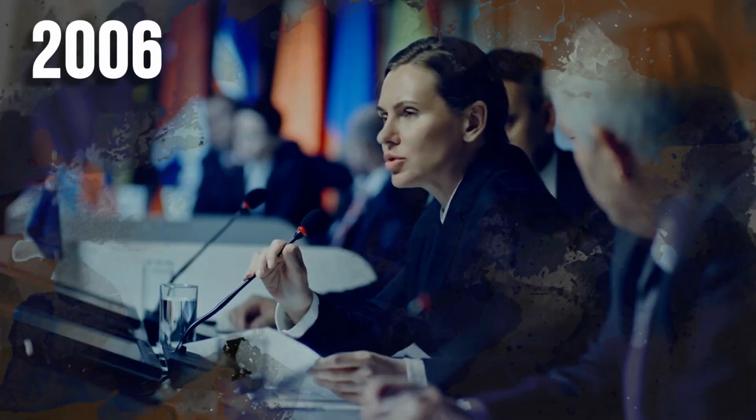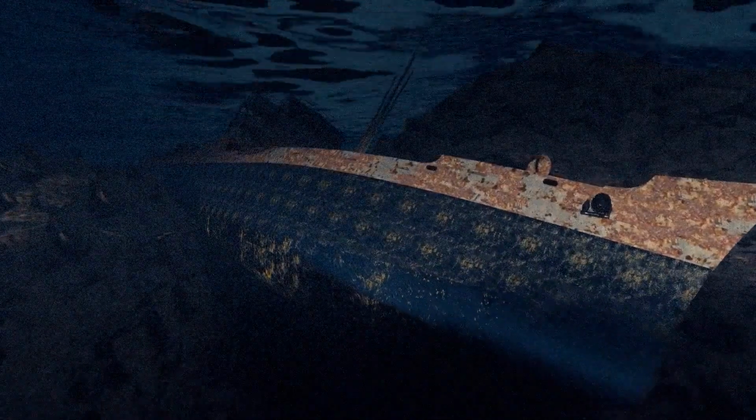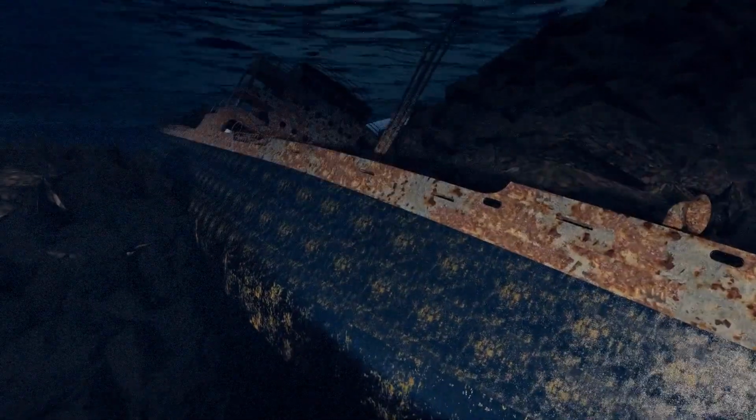In 2006, the government created a special project to find the Bechimo. However, in all these years, the ship still hasn't been found. Its fate is unknown. It's likely that the ship has finally found peace and is now lying on the seabed of the Chukchi Sea.